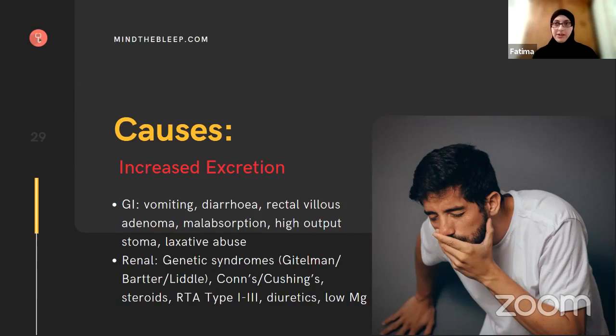And then one key thing you need to think about is magnesium levels as well. So if you have a low magnesium level, it can contribute to that low potassium. And in fact, if you're trying to treat a hypokalemia where you've also got low magnesium, you need to make sure you treat the magnesium first, because that will help ensure that you succeed in trying to treat the hypokalemia.